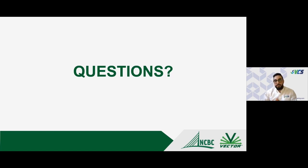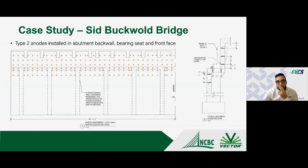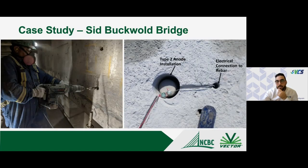All right. Britton asks, for the type 2 anodes, you might have to go back a couple slides for this, but you connect the wires to the rebar and it looks to be external. How are those wires protected? I believe you're referring to this image here.